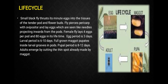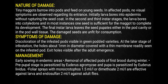Female fly lays 4 eggs per pod and 80 eggs in its lifetime. Egg period is 3 days. Larval period is 6 to 10 days. The full grown maggot pupates inside larval grooves in pods. Pupal period is 8 to 12 days. Adults emerge by cutting the thin spot already made by the maggot.